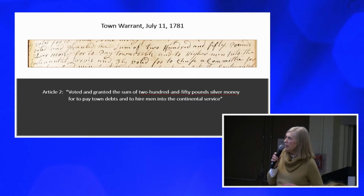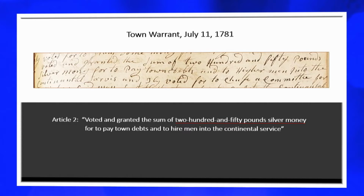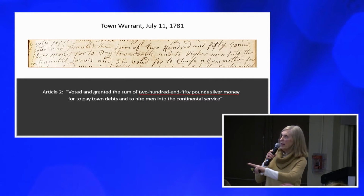So 3 months later, they discussed it, they changed their wording, and they bundled it together with the town debts, and they voted and granted a sum of 250 pounds silver money to pay the town debts and to hire men into the Continental service, because they were going to pay their soldiers from Stowe. There is no way they weren't going to do it, but they just didn't want any writing of the old paper money in it at all.